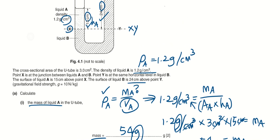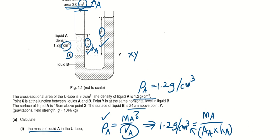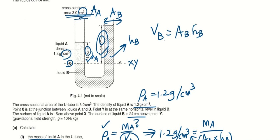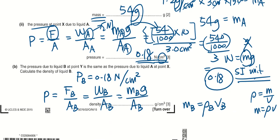Okay, so do we have anything? We have the height of B, right? So this is liquid B. We have the cross-sectional area of B, AB. We have height B. So we can actually find the volume of B to be AB multiplied by HB. Okay, so I'll just do the calculation here and transfer below. So area of B is the same cross-sectional area, so it's 3 multiplied by the height of 24, so I get 72 cm cube. Okay, so I'm going to bring it to here.